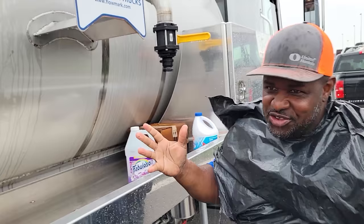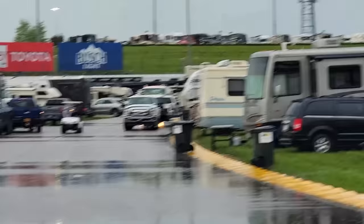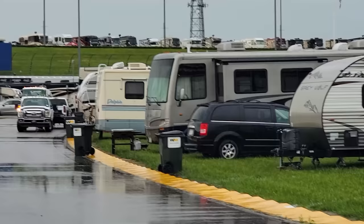Okay, so there you have it. Trash cans every 50 feet, super clean bathrooms, and of course, some of the best weekend experiences anyone could ask for. Well, I would be lying if I said we all stayed dry, but that's okay, because if I've learned one thing, it's that you can't stop the party here at Kansas City Speedway. It's still going to be a good day, and we're still going to be racing later this afternoon.